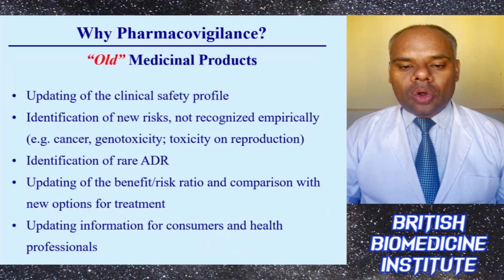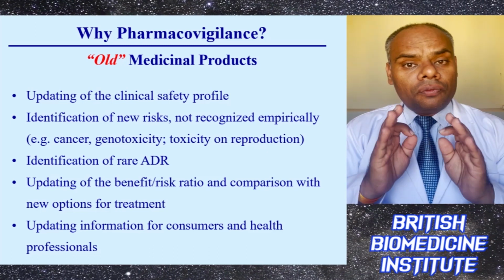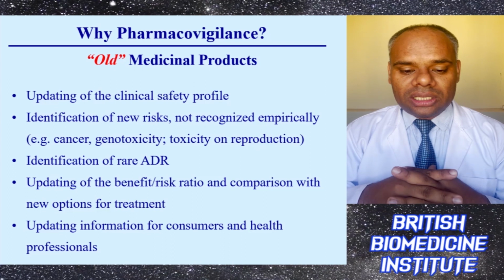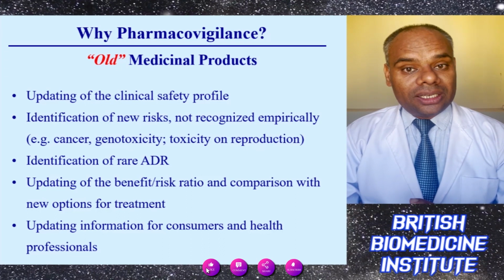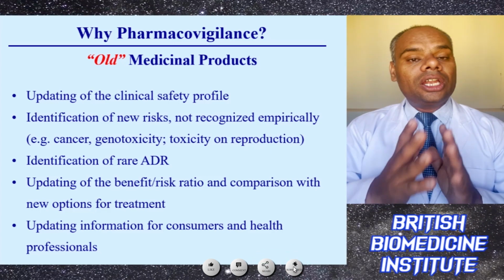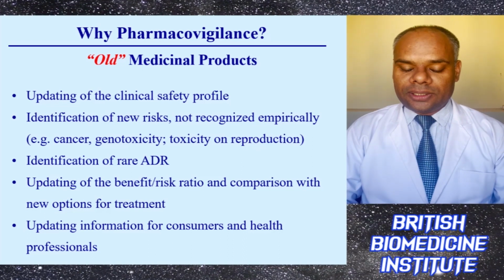For old medicinal products which are available, we have to continuously update their safety profiles. New risks not recognized empirically, like cancer, genotoxicity, toxicity, or reproductive toxicities, should be analyzed again and again. There has to be a provision for identification of new ADRs. We must update the risk-benefit ratio and compare it with new treatment options. There is also a requirement of updating information for consumers and health professionals.